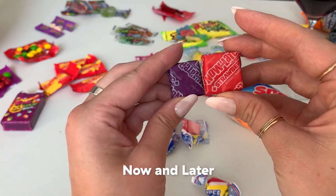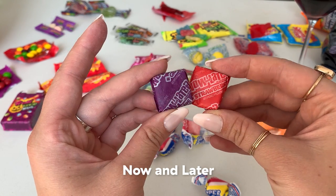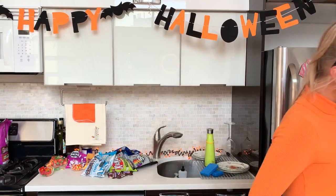Up next, we have the Now and Laters, and we have it in grape and strawberry. I'm gonna switch it up and try the grape instead of the strawberry. This is another candy that your orthodontist would freak out about when you were wearing braces. Not bad. Now and Laters are winning the award of the drooliest candy. My mouth became an ocean. Not an attractive thing to say out loud, but that's really what happened there.